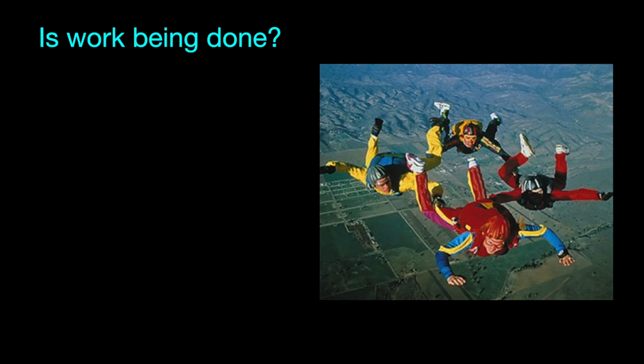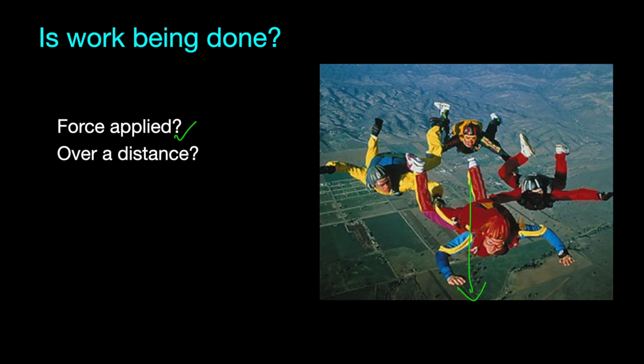Let's look at one final one. Is force applied? It's actually the same force as the force acting on the cat before. Force is being applied. It is gravitational force acting in this direction, pulling these skydivers towards the Earth. Is this over a distance? Absolutely. These people are probably a couple of 100 meters above the ground, and they're falling towards the ground, so this is over a distance.